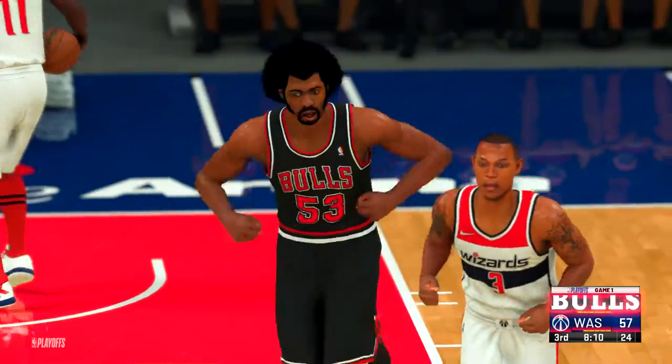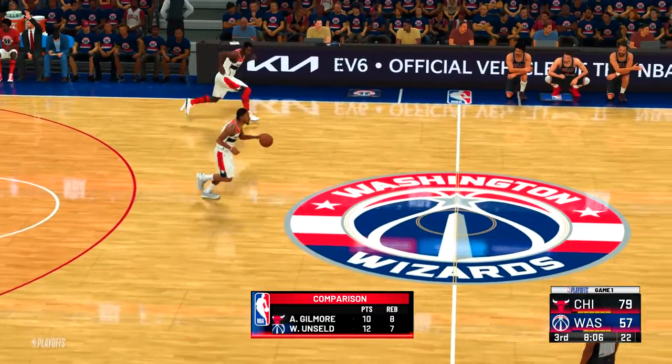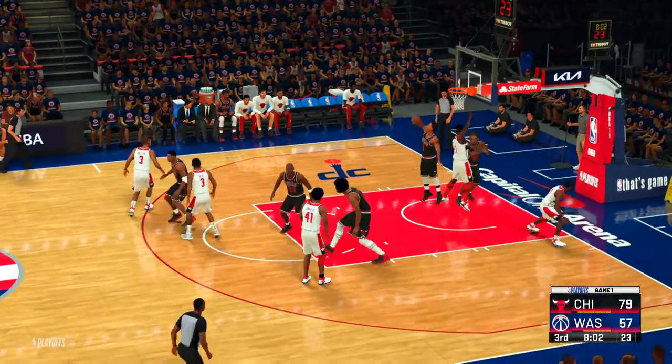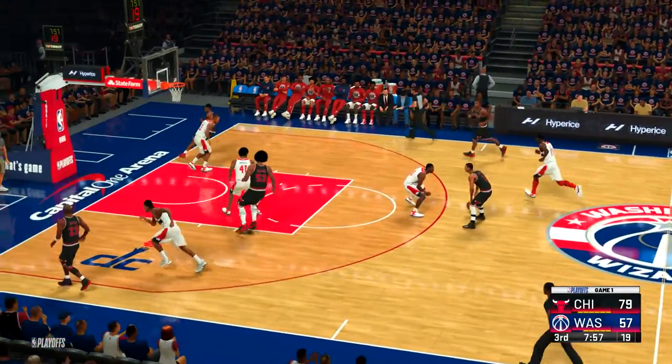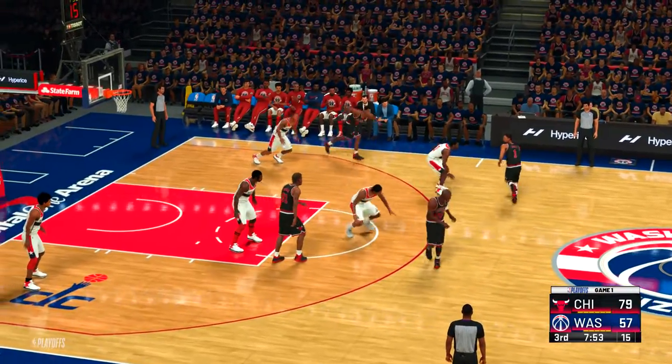Soft touch off the glass. 10 points for him. And the defense has no one to blame but themselves. I mean, they just let him get right to the rim. You know, he should be getting extra attention from the defense, not less. Rose with it. He's got 16.